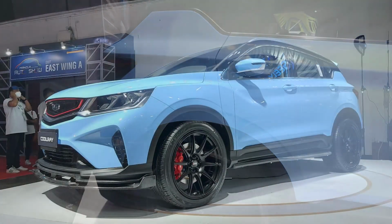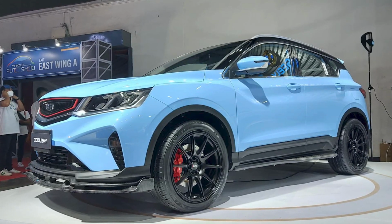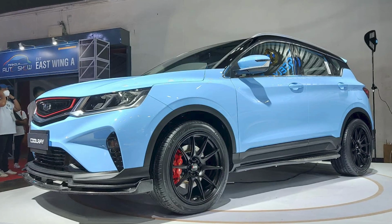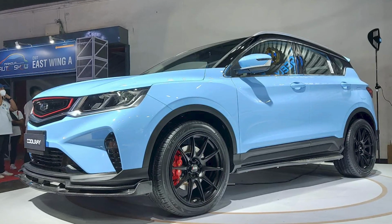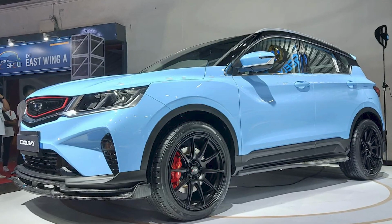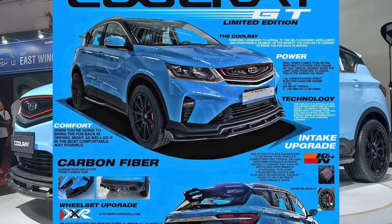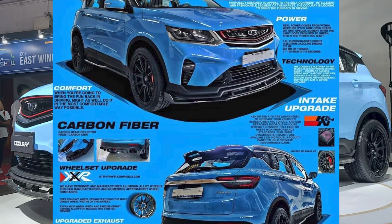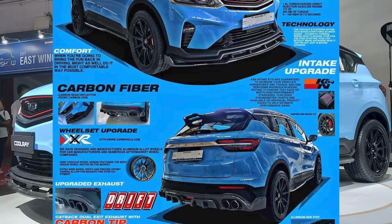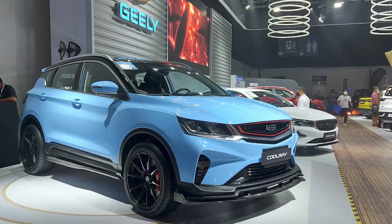So like I said, this is a one-off. You can't buy this from anywhere else. I believe this sells for 1.2 plus million pesos. This is not the top of the line Coolray Sport though. This is just a premium, but with all the mods, I think it's a much better deal than the Coolray Sport. So I believe that there's a top bidder for this one already, but Geely Fairview said that they might be making another one.